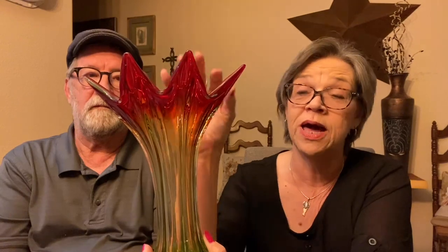How about this one next? I don't know anything about that, but you can show it. I think it's gorgeous. It's so Christmassy to me. It's a vase, and it's obviously art glass, with red and yellow and then green down here. Well, it's got to be blown glass, but I don't know who did it. So there you go. But it's absolutely gorgeous.